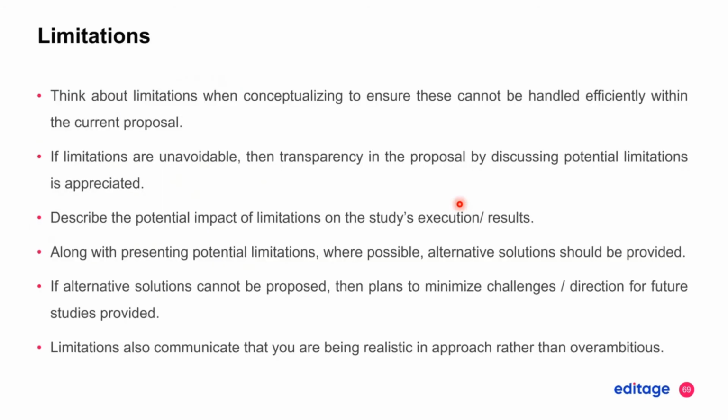It's very important to have limitations of your study. And so you discuss these. If you don't address these, the reviewers may be upset. So you want to discuss, every study has limitations. So it's good to list them. At least you're acknowledging them.